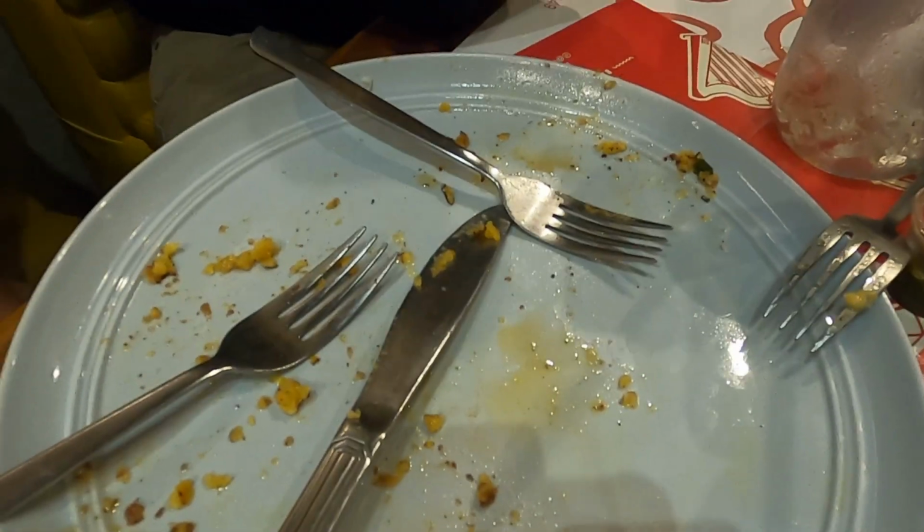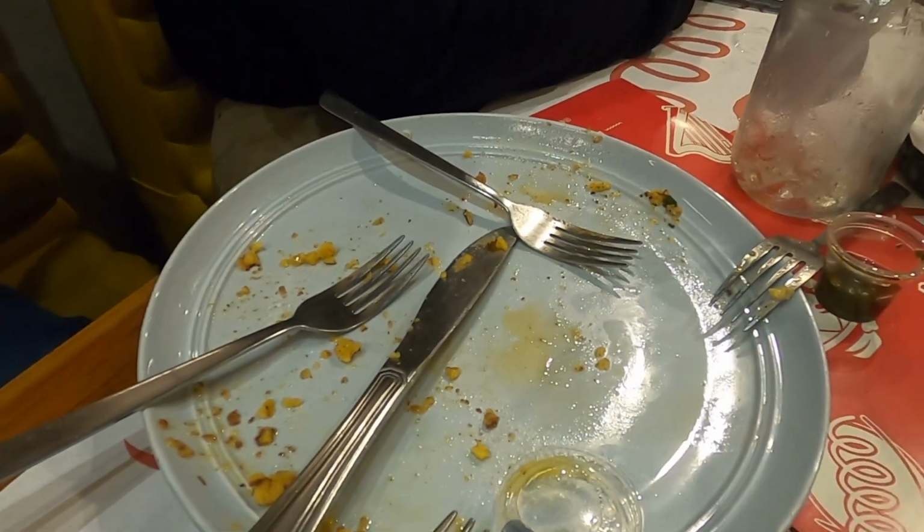So this is what is left, guys. We finished the cachapa and we are still hungry to try the next places. He didn't eat cachapa, so he wants to go to the next place.